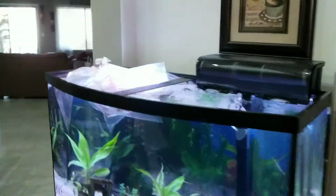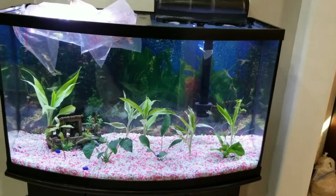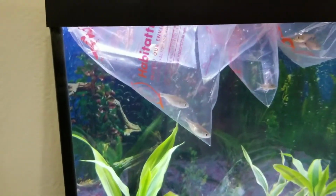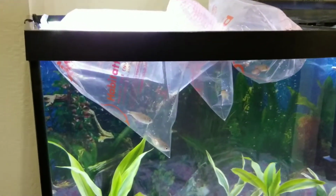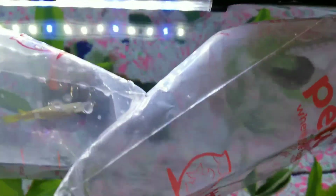So this is the tank. Nice and pretty again. These are all the fish. I have the most awesome opal gourami in here. So I got some tetras, opal gourami. I got this other special fish. I can't even remember what he's called, but he is so cool. He's got like green fins. This is the opal gourami, and he is amazing. Do you see him there?